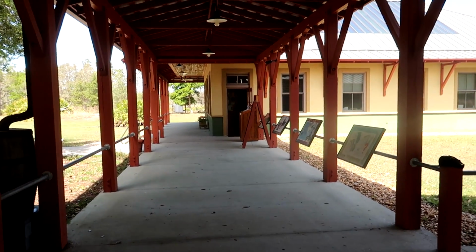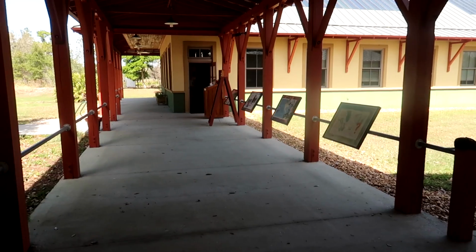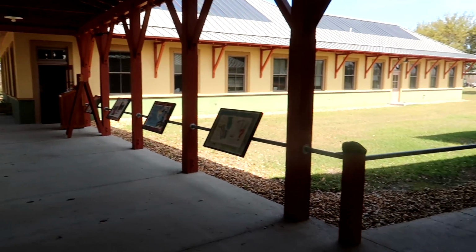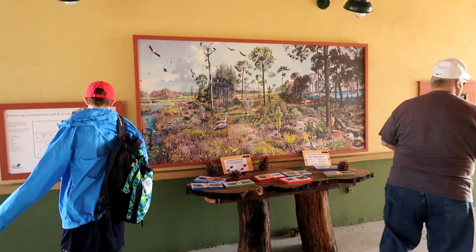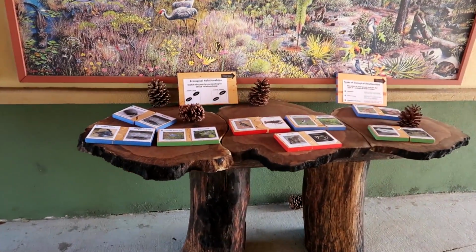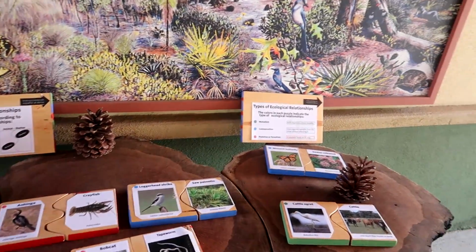When you first walk up to the Welcome Center, at the podium there's a little sign-in sheet. They want you to sign in and write down what kind of car you have. Then they have some signs that describe what this is all about. And then they have a little game that kids can play that talks about the different relationships between animals and stuff, like their homes and the type of things they eat.